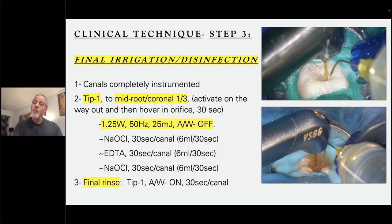So how much? What's the volume? Each 30-second activation, we're using about 6 ml of hypochlorite. So we recently purchased 12 ml syringes. Each 30-second cycle, we squirt in 6 mLs. So it might be a lot more, and I know it is, a lot more irrigation than I think any of us had ever done.